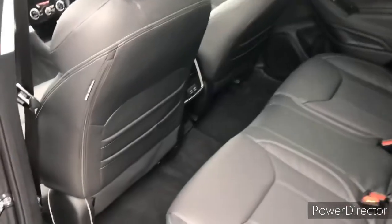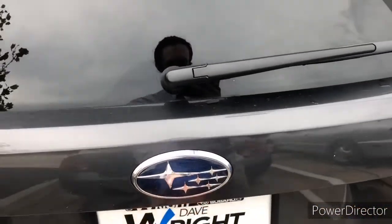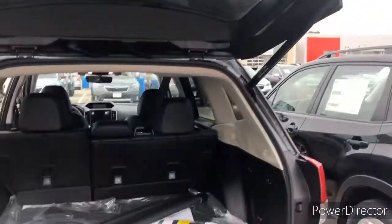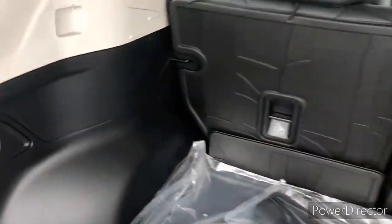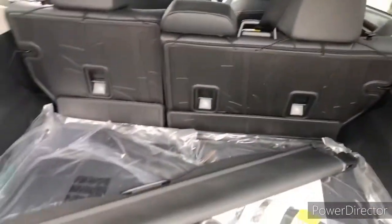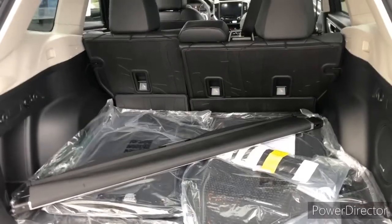So this is what the back looks like. Okay, got plenty of room back here, nice seating. Then the rear gate just operates with a button, so all you got to do is just press the button down here and it opens right up for you automatically. Look at that. Plenty of cargo area. You got this cargo cover here for security reasons, so all you do is just prop it up in these little squares right here and then pull it over and set it, and it's going to keep anything valuable in the back cargo area hidden away from curious eyes.